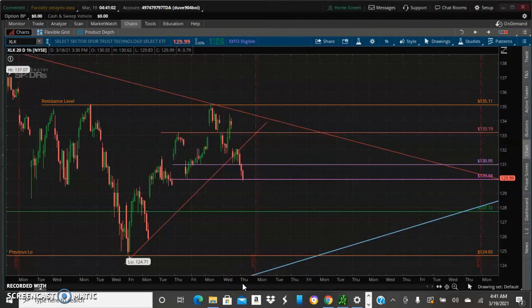Alex Jenkins checking in. We're back looking at XLK, the Select Sector SPDR Trust Technology Select ETF that's inside the S&P 500. This is a tech stock. It's inside the S&P 500. So we're doing an update.